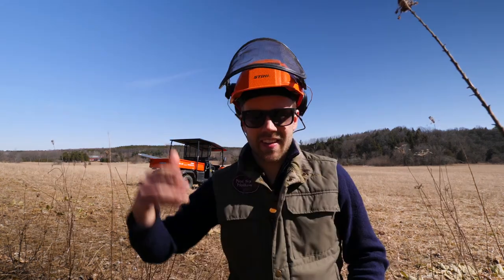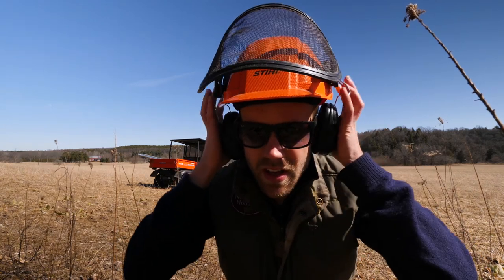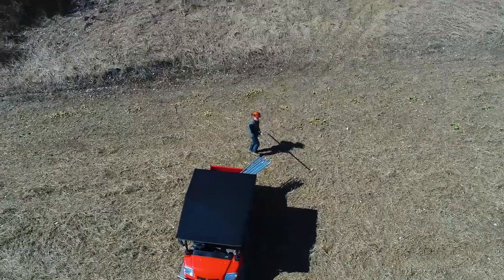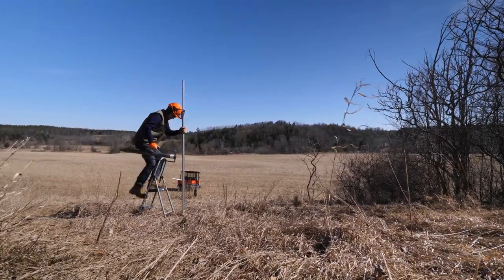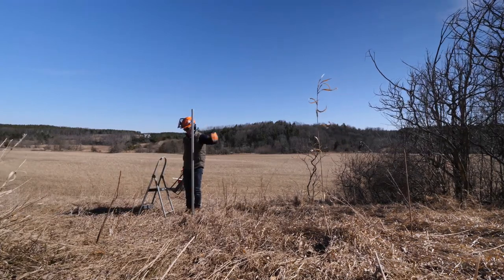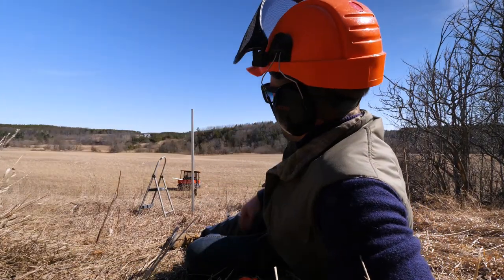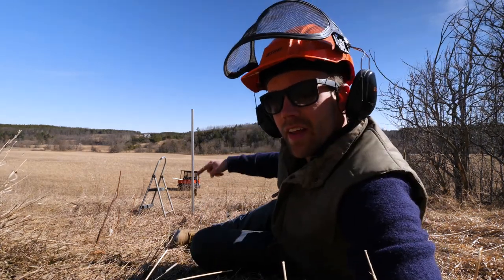So now I'm just about to go get all my safety gear on to put in these posts. Safety first. Got my helmet on, and it's even got earplugs, because when I hammer the posts in, it's really loud. What? Good. Oh, that's better. Now I can actually hear what I'm saying. I want it to be about 6 feet high. So, I think that looks pretty good.